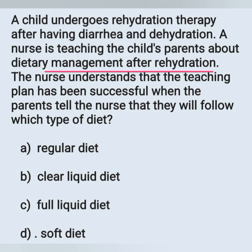A child undergoes rehydration therapy after having diarrhea and dehydration. A nurse is teaching the client's parent about dietary management after rehydration. The nurse understands that the teaching plan has been successful when the parents tell the nurse that they will follow which type of diet. Our options: option A, regular diet; option B, clear liquid diet; option C, full liquid diet; option D, soft diet.